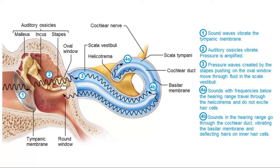When the stapes is bouncing back and forth, it causes the fluid that's inside the cochlea to start moving as well. So the sound waves go into the fluid. If we look at the cochlea, there's actually 3 different fluid-filled places inside of it. And we do want to know these 3 fluid-filled spaces. They are different and they each do different things.